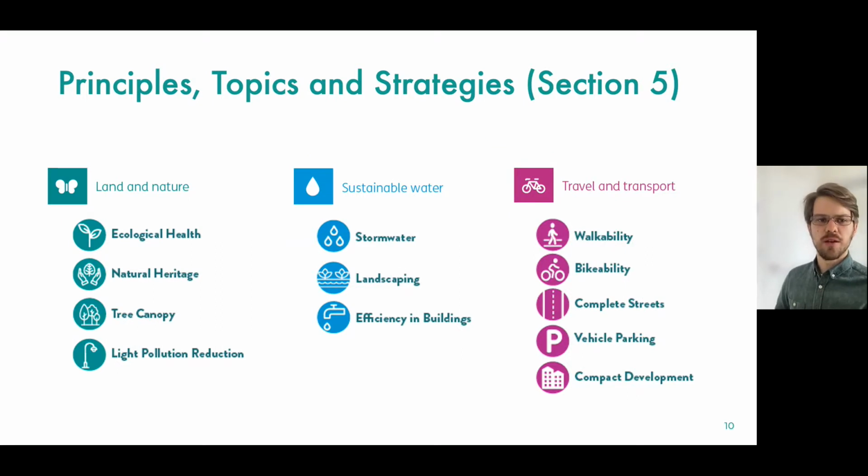We'll continue this list here with the second slide, where we see the topics for land use and nature, so ecological health, natural heritage, tree canopy, and lastly, light pollution reduction. In the sustainable water principle, we have stormwater, landscaping, and efficiency in buildings. And on the far right of the slide, travel and transport. We include topics such as walkability, bikeability, complete streets, vehicle parking, and compact development.